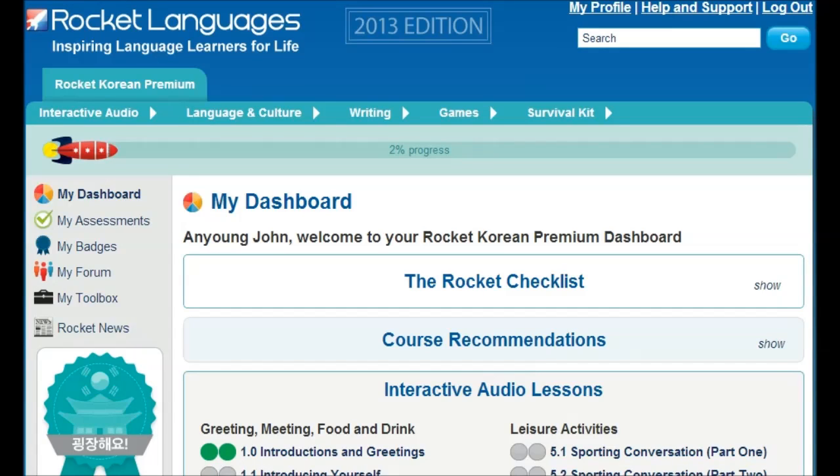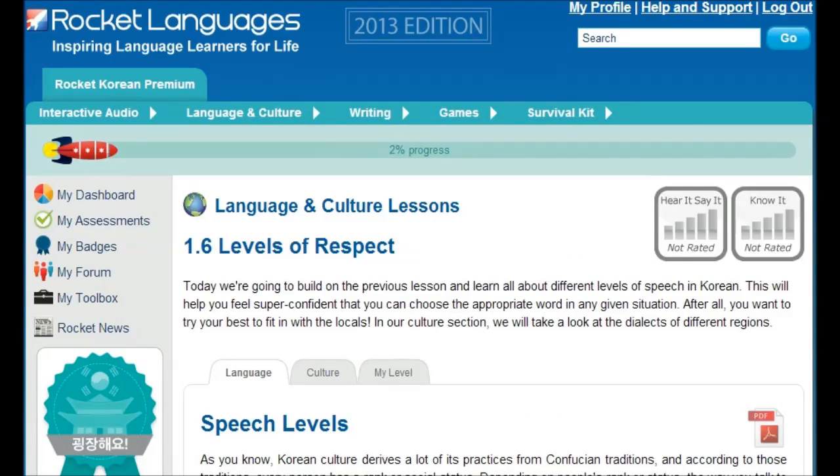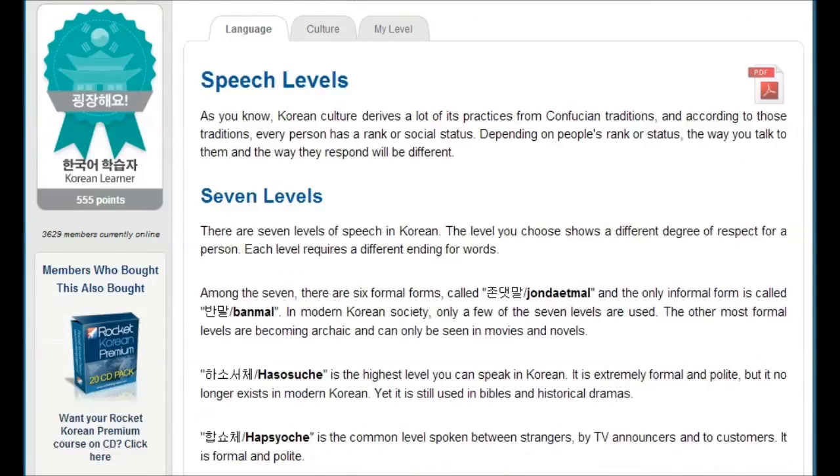Here's how we get you understanding the spoken language. There are just 3 steps to dramatically improving your understanding. First, there are 30-plus language and culture lessons. These lessons make learning the language rules as easy as can be. You'll learn to understand exactly how the language works by exploring these lessons.